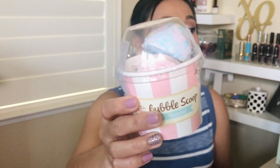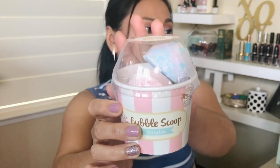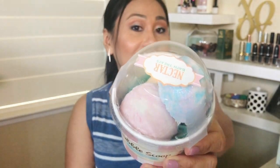Let's go with this. Bubble bath. So look at this. This is called bubble scoop. So isn't that cute? So I got the mix and match bubble scoop, where there's three in here. They're in this kind of ice cream sundae container, and they look so good, like ice cream scoops. They look like they're good enough to eat.